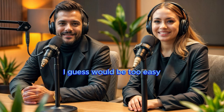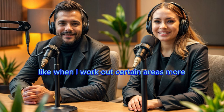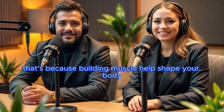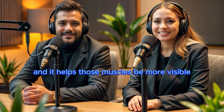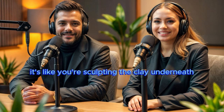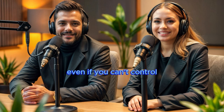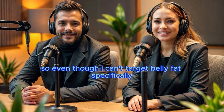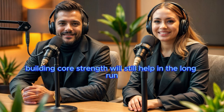Yeah, makes sense, I guess. It would be too easy, wouldn't it? But I have noticed that when I work out certain areas more, they do look more toned, even if I haven't lost a ton of weight. That's because building muscle helps shape your body. And it helps those muscles be more visible as you lose fat overall. It's like you're sculpting the clay underneath, even if you can't control exactly where the top layer comes off first. Oh, that's a really good way to put it. So even though I can't target belly fat specifically, building core strength will still help in the long run, right?